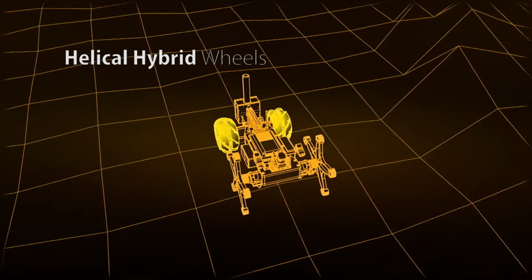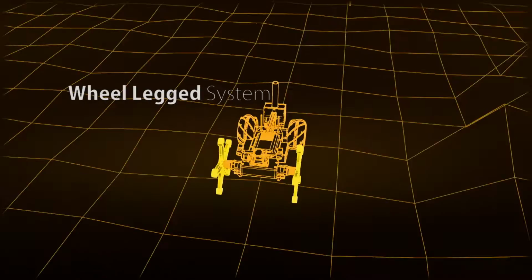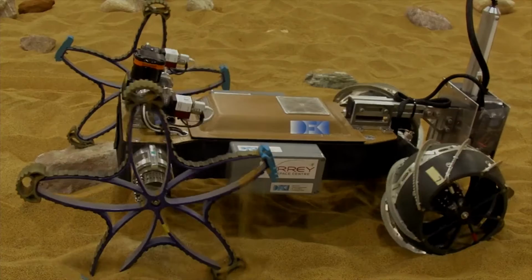In the rear, two spherical helical wheels permit side-to-side steering, shifting the point of rotation to the front axis for tight, on-the-spot turns. In the front, a unique wheeled leg system enables the scout to overcome steep slopes, loose soil, and unstructured terrain. It also measures sinkage through sensitive pressure pads on each of the feet.